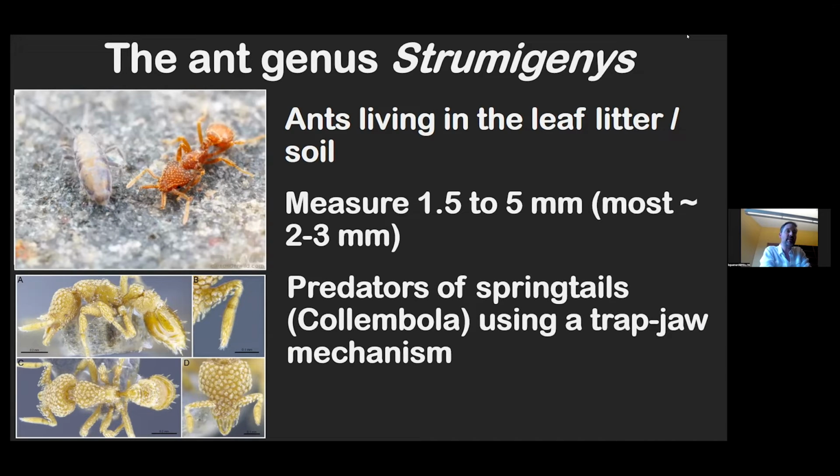But they do something amazing: they're often predators of springtails, also known as Collembola to scientists, which are other arthropods that live in the leaf litter, and they use what is known as a trap-jaw mechanism. They have mandibles at the extremity of the head, and they will open them, sometimes up to 180 degrees, and close them very fast. It's actually so fast that it's one of the fastest movements in the entire animal kingdom.